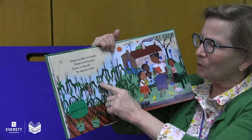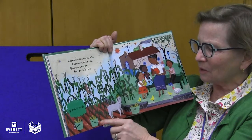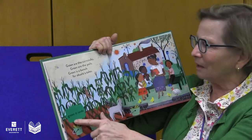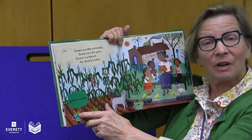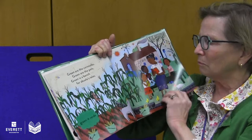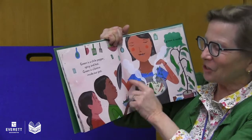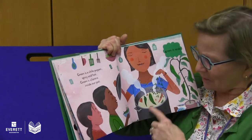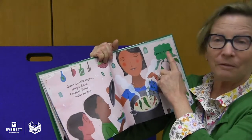Green. Green are the corn stalks. Green are the pails. Green is a bench for abuela's tails. Green. Verde. Can you say verde? Verde. Green like my sweater. Mm-hmm. Green is a chili pepper, spicy and hot. Green is cilantro inside our pot. Green. Verde.